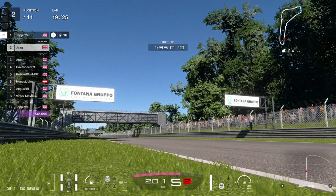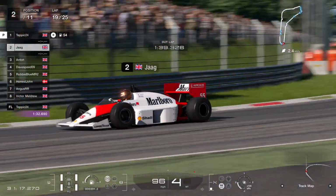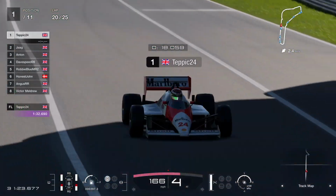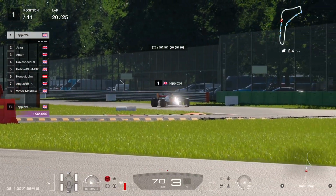I think you have to use soft tyres at some point during this race. Jag obviously chose to use them at the end. Some people used them at the start. So who's coming out now? So we've got Tebbick coming out. Is he going to get out in front of Jag? I think he's just about going to do it. Well clear, he's put the hards on again.